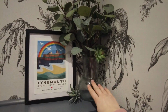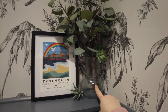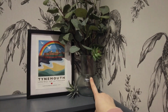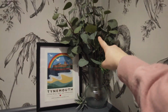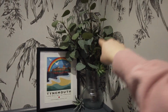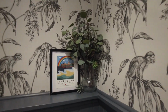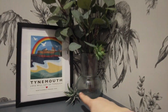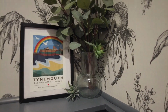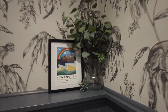This here was from IKEA. I've raved about this before. It's been £1.25 the past couple of times I was in IKEA, so I've picked up a couple of them. This one sits in the downstairs toilet, and then these are from IKEA as well. I'm sorry, I don't know the price of them. If I can find them, I will link them, but I think they go really nicely in that corner. Again, I've got these four succulent things, which I can't remember where I got, but they're just sitting there adding a bit of extra greenery.